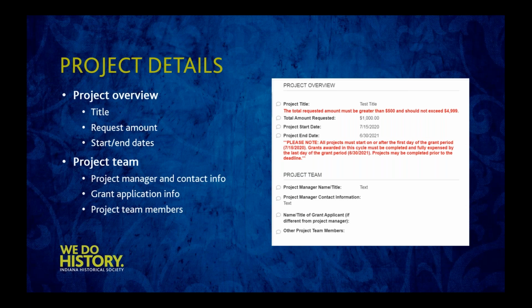We also ask for the name and title of the person completing the application if that is not the project manager. And we would also like a list of anyone on the project team, staff, volunteers, what have you, and any pertinent qualifications they might have. This will provide us a little bit of context for who's working on this project.